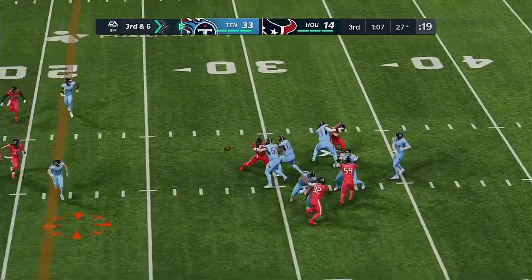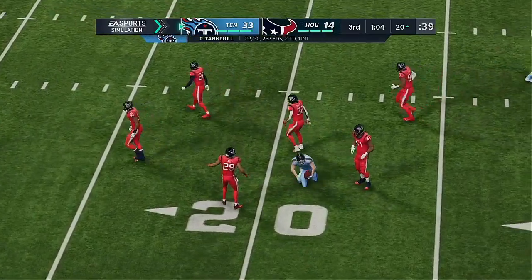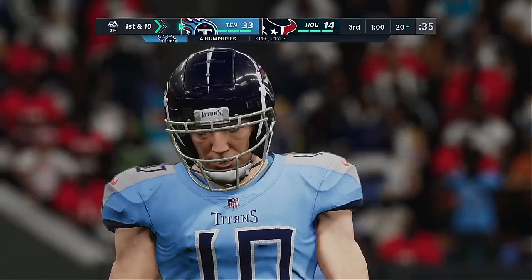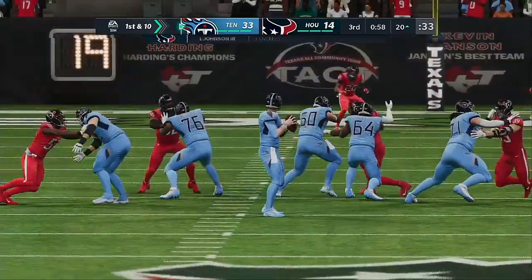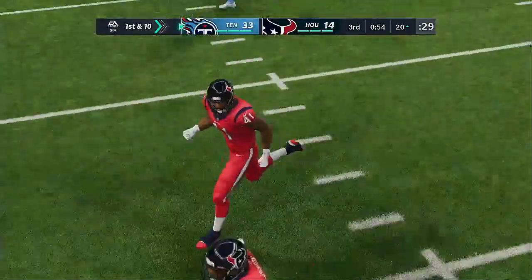From the gun, here's Tannehill. He finds Humphreys. And he will have a Titans first down as they're able to get the third down conversion. That one good for seven as this long drive continues and the chains move again.